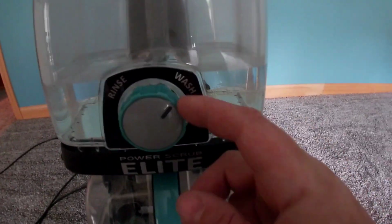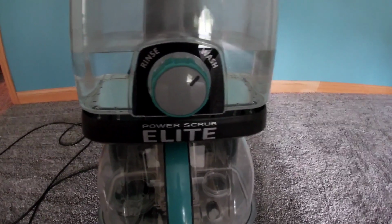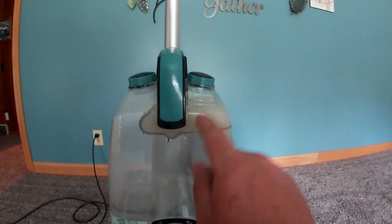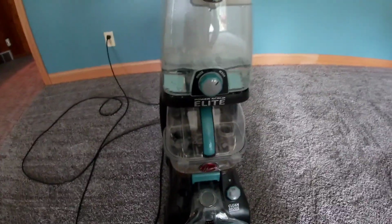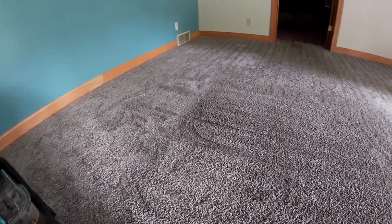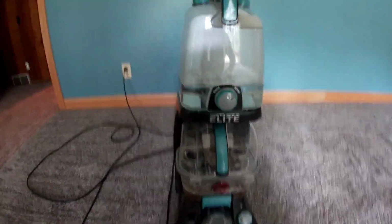Then up here, you've got wash, then you've got rinse. Say you just get done cleaning your floor and you want to rinse the floor as well. You flip it over to rinse and nothing will come out of your detergent reservoir. It'll just come out of here, and it's supposed to take up any residual soap that may be left over. Now, I kind of think I don't need to use the rinse feature, but it's neat that it has it.